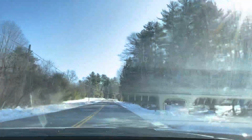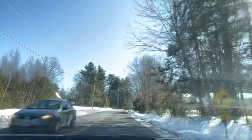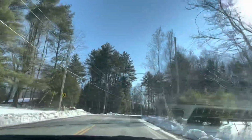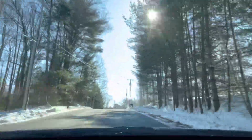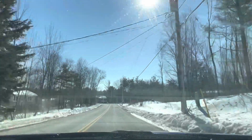I hope you enjoyed it. Country Drive in New York State. Upstate New York. Winter. Warm winter day. Well, relatively speaking, 31 degrees doesn't sound warm to anyone unless you live up here. Oh, I like the way the sun's reflecting off the lens. That looks really nice.